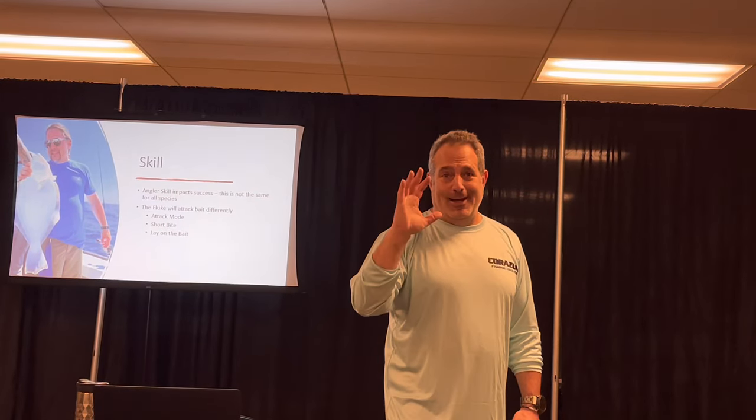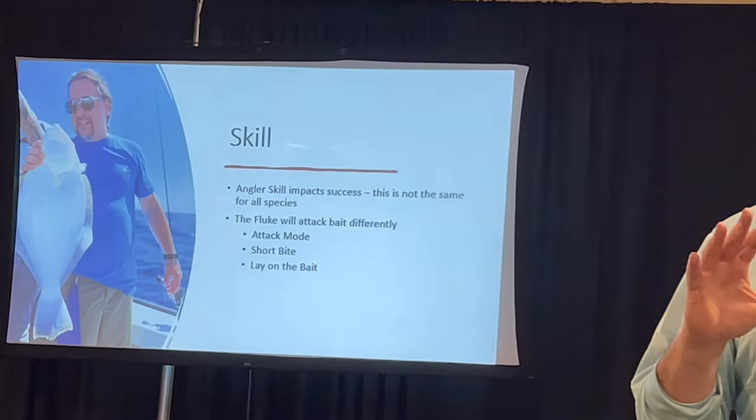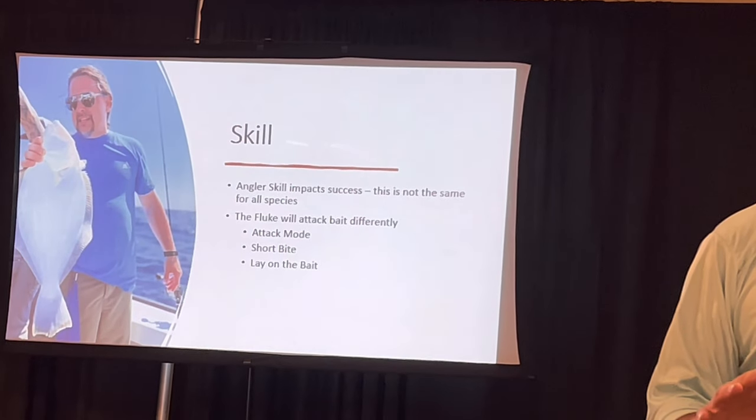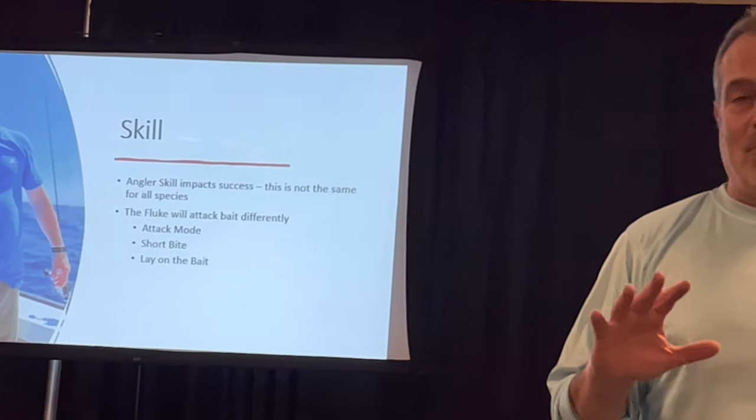Skill. All right, listen to me, guys. Here's the thing that's crazy. Skill of the angler is extremely important when fishing. This does make a difference. It's the only fishery, I guess, besides blackfish and maybe jigging tuna, but by us, out of all the fish that we catch, you can catch a lot more fish by being a higher skilled angler. The reason for that is fluke bite differently on different days.